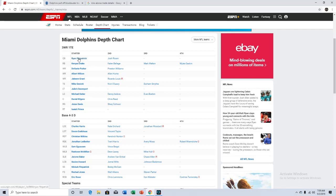I pretty much predicted it at the start of camp. I think most people did. Ryan Fitzpatrick is going to be starting day one. I think Josh Rosen's going to end up starting at some point in the season, but Fitzpatrick's going to be starting off the season.